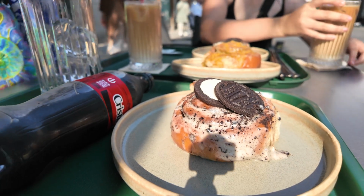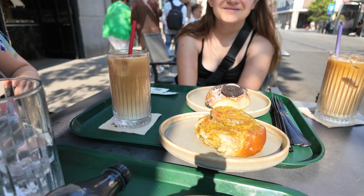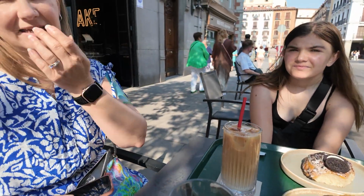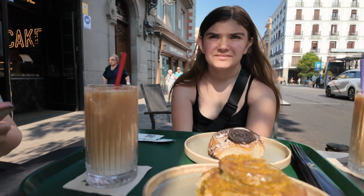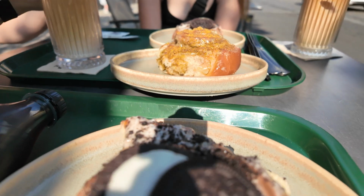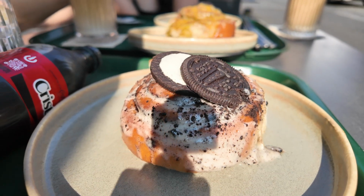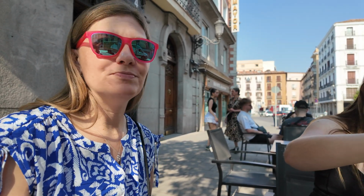So I got like an Oreo cookie cinnamon roll. So did Olivia. And what did you get? I got pistachio. And she got the pistachio. What was that? It's warm too.